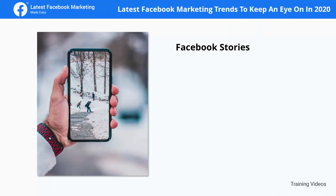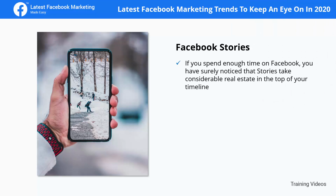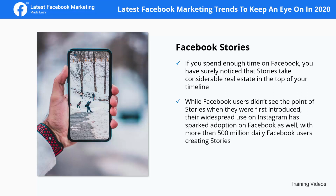Facebook Stories. If you spend enough time on Facebook, you have surely noticed that stories take considerable real estate in the top of your timeline. While Facebook users didn't see the point of stories when they were first introduced, their widespread use on Instagram has sparked adoption on Facebook as well, with more than 500 million daily Facebook users creating stories.